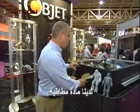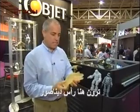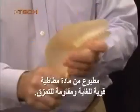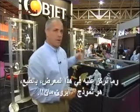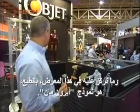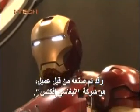We have rubber material, and so you can see that here's a dinosaur head that's printed in a very high tear strength rubber material. And of course, really what we're highlighting at the show here is the Iron Man, and that was made by a customer, Legacy FX.